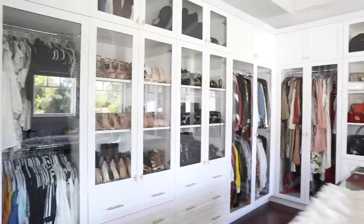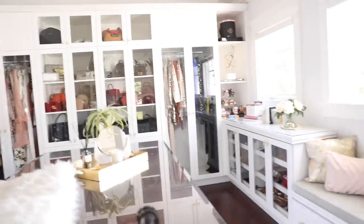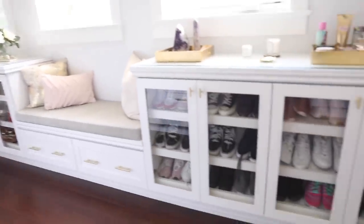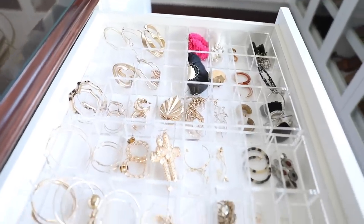Guys, this is the after. Oh my gosh. I seriously got rid of so much stuff. Drawers look incredible. And just quickly, I was gonna show you my little jewelry drawer.